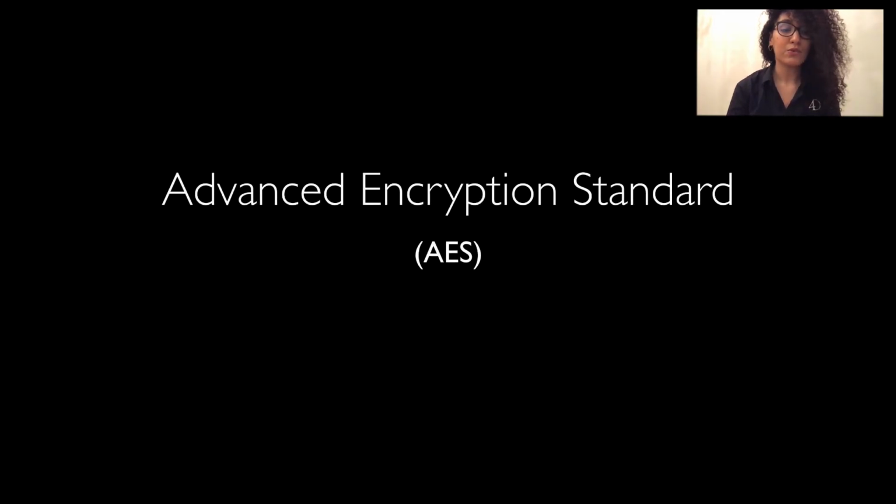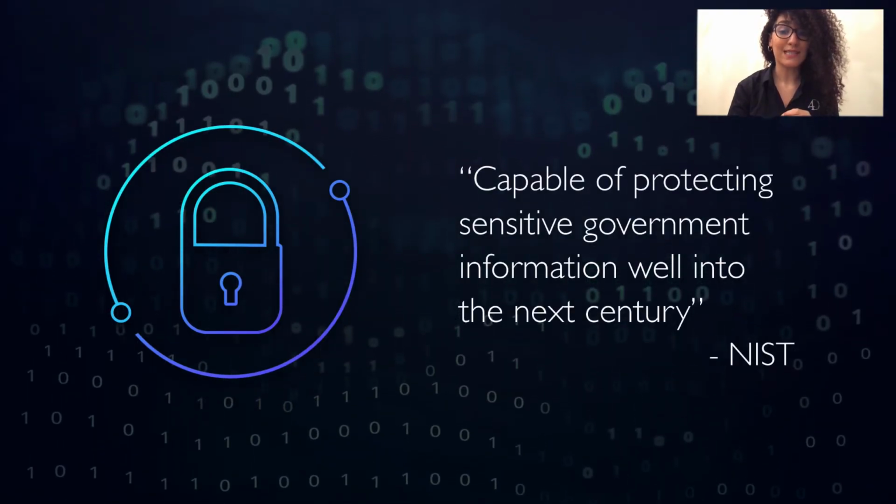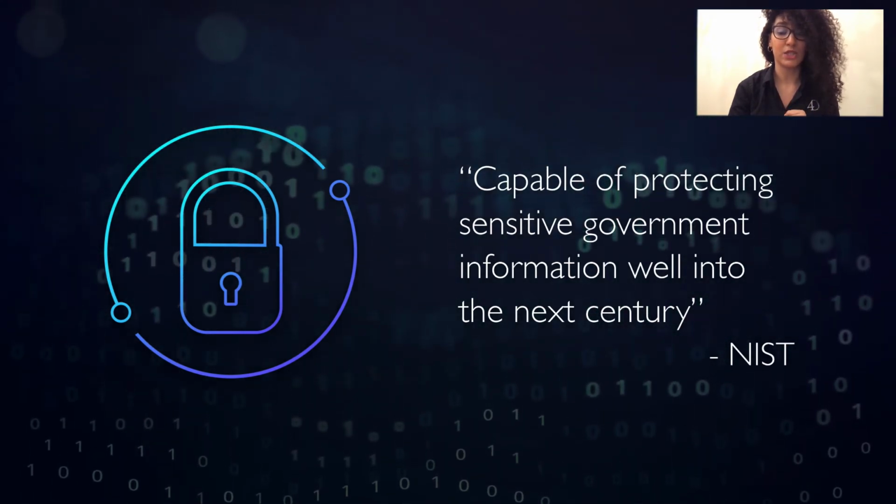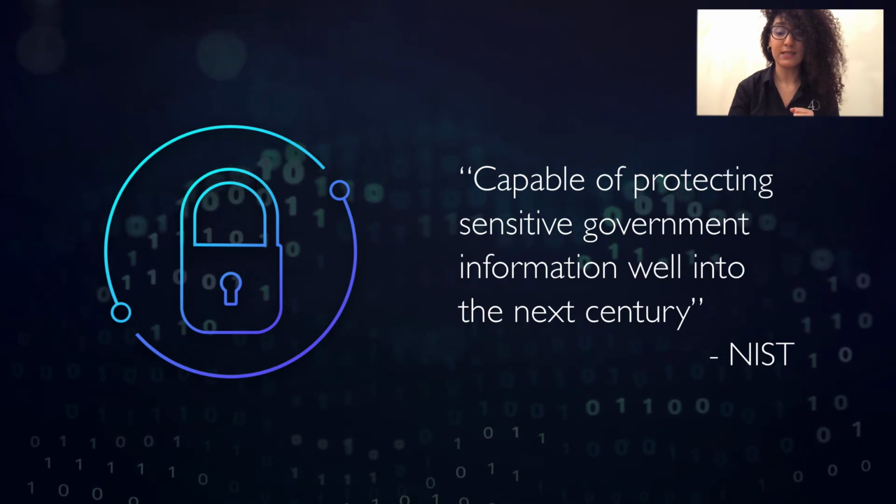The 4D encryption tools are based on the Advanced Encryption Standard algorithm. It's so strong that it has become the official encryption standard of the US government to protect classified information. And according to the NIST, the National Institute of Standards and Technology, it's capable of protecting sensitive government information well into the next century. Okay, so everything looks exciting and fancy, and you might be thinking that a heavy work of programming has to be done in order to achieve this. But I'm glad to positively disappoint you.